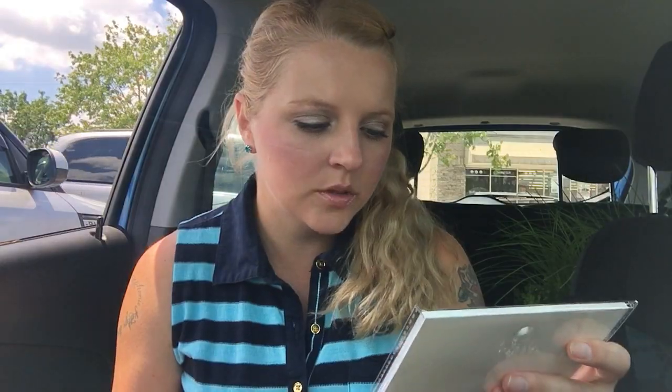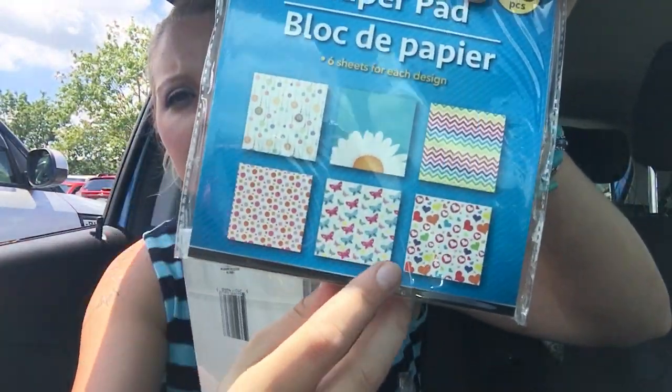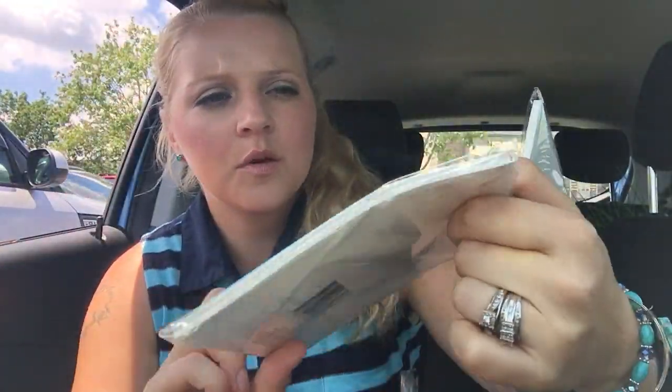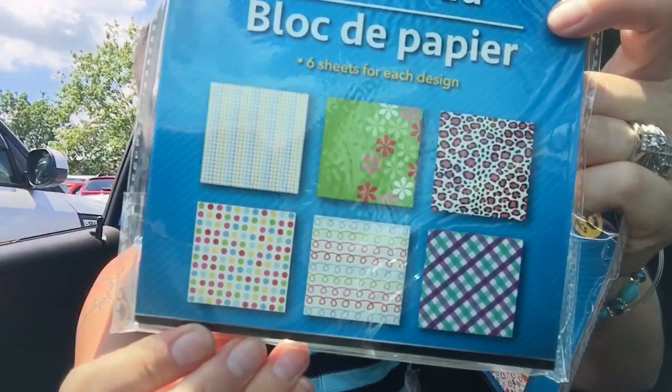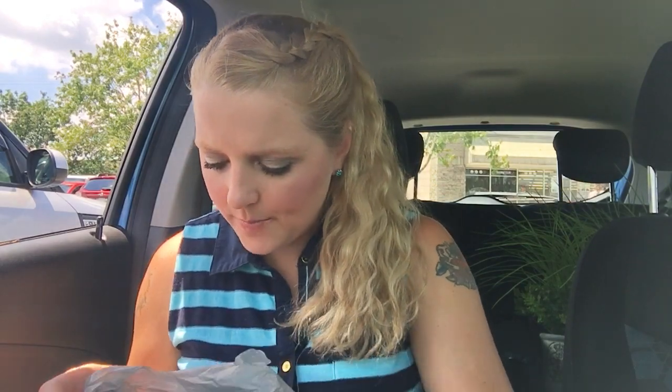I found these. They're starting to get all kinds of cool journaling stuff. But these are different paper backgrounds. And they look like this. They have all of these in there. So I got those, and they only had two different ones, and then these ones. So I went ahead and grabbed those for whenever I get time to do that.